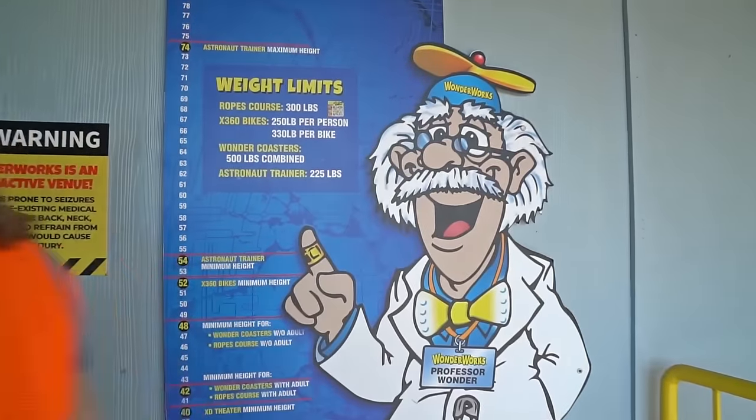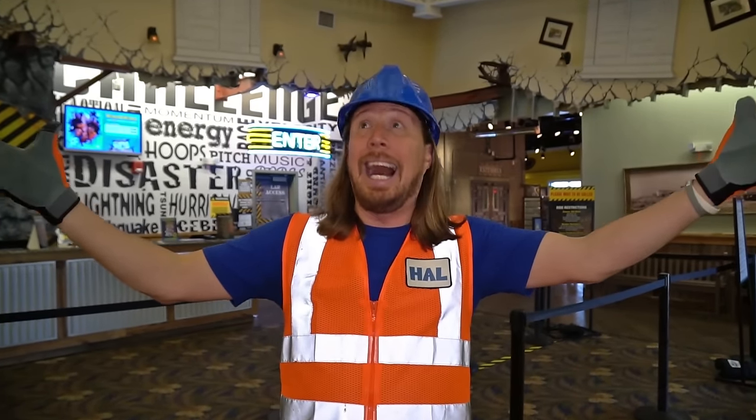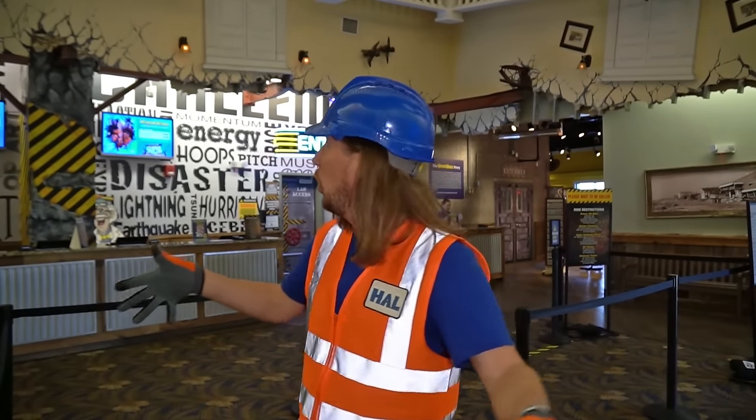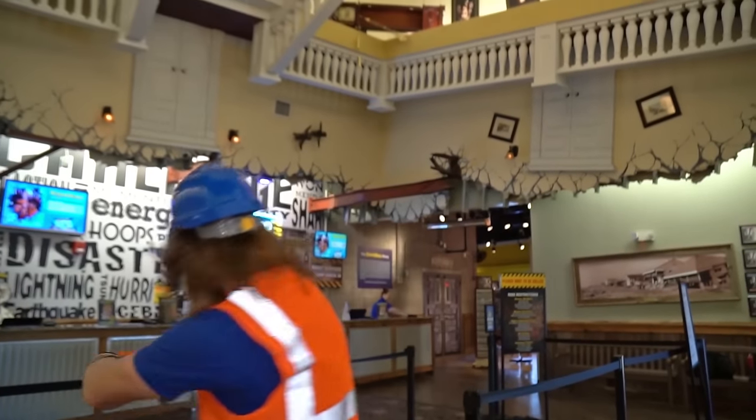Professor Wonder, the guy who owns this place, it's his laboratory. And it used to be in the place called the Bermuda Triangle. He was conducting an experiment, and it got caught up in a tornado and brought his whole entire laboratory here to Myrtle Beach, South Carolina, and turned it upside down. Oh, it's pretty awesome. Come on, let's go check it out. Let's go.